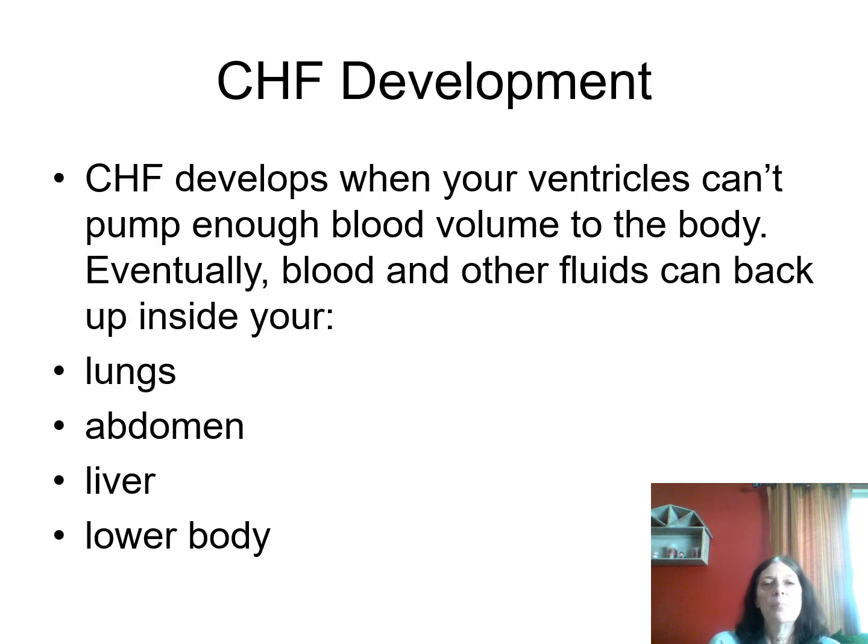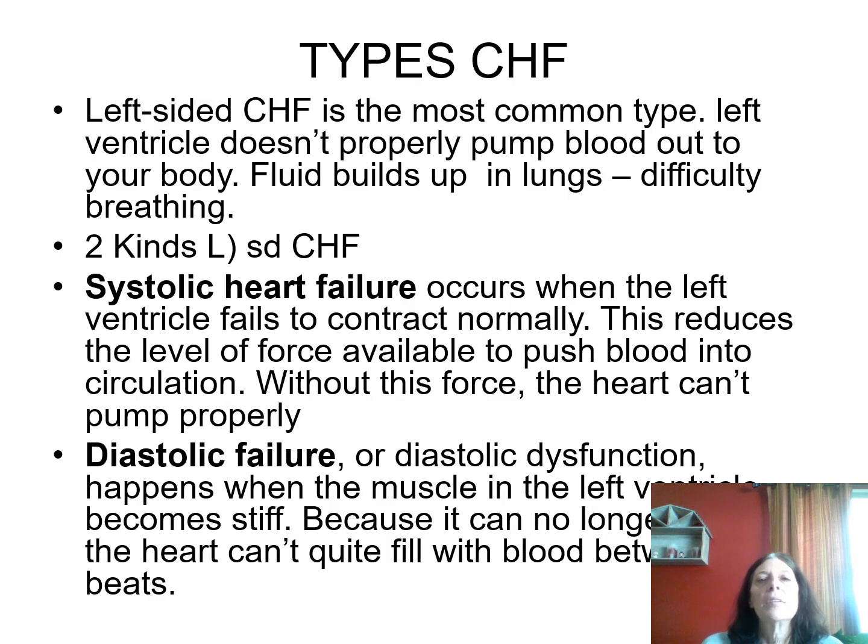Congestive heart failure develops when your ventricles can't pump enough blood volume to the body. Eventually, blood and other fluids can back up inside your lungs, abdomen, liver, and lower body. Types of CHF. Left-sided CHF is the most common type. The left ventricle doesn't properly pump blood out to your body. Fluid builds up in the lungs and makes it difficult to breathe.